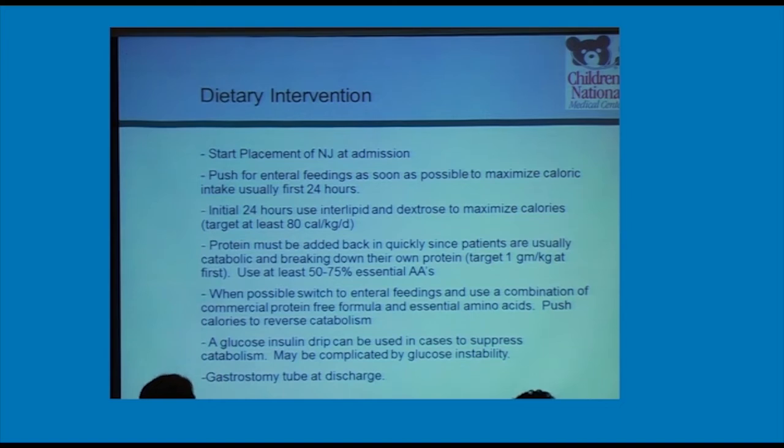Those of you who have managed these patients acutely know about what we used to call the bump. After you've dialyzed the patient and brought the ammonia down very quickly, about 12 to 24 hours after you stop that, the ammonia rises back up. What we found is that by aggressively managing the nutrition and reversing the catabolic process, we can oftentimes avoid that bump, or the secondary rise in ammonia.